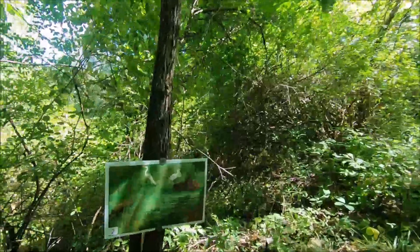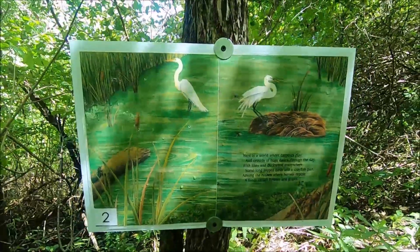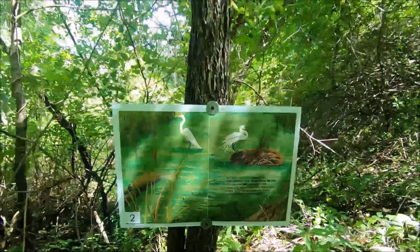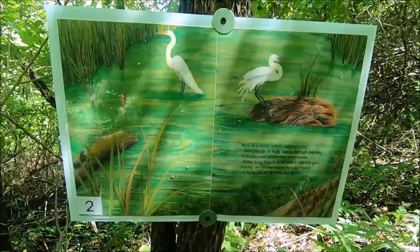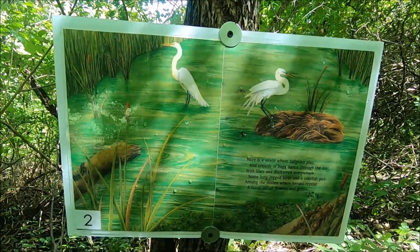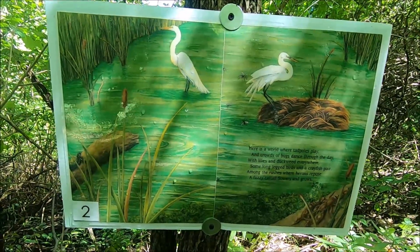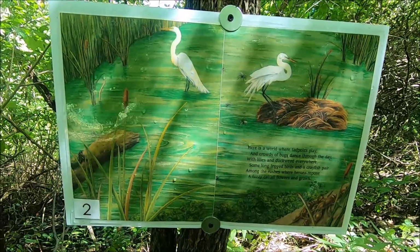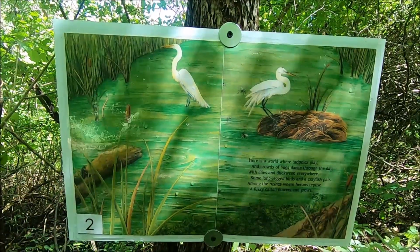Here we are. Ooh, it blends in with the background. It's hard to see, it's very camouflaged. Here is a world where tadpoles play and crowds of bugs dance through the day, with lilies and duckweed everywhere, some long-legged birds and a crayfish pair. Among the rushes where herons repose, a fuzzy cattail flowers and grows.